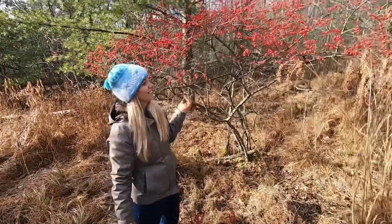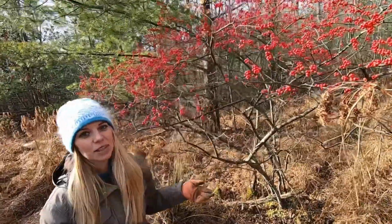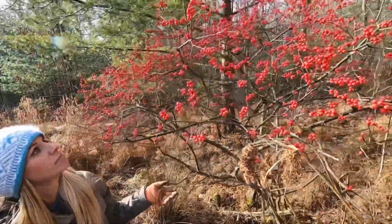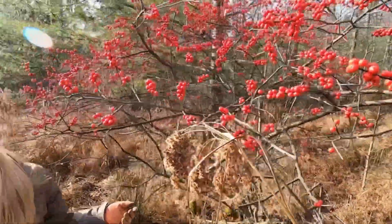Check it out. These are gorgeous winterberries. He said it's a really good year for them. There's a lot of them. Yeah, these are going to be so nice to work with.